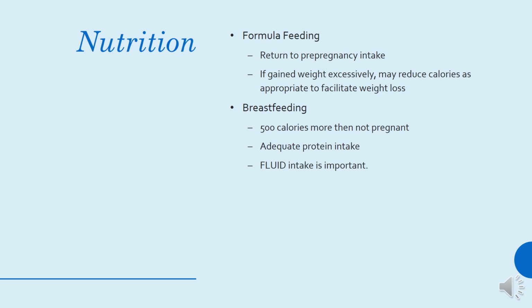Occasionally, we may need to do some coaching if there was excessive weight gain, on how to reduce calories to facilitate weight loss and return to pre-pregnancy weight. For moms who are breastfeeding, they actually need 500 calories more than when they were not pregnant. And so it's very, very important because those extra calories produce that breast milk. So mom's taking in the calories not only for herself, but also for baby.